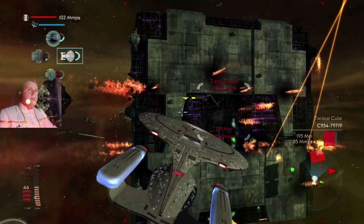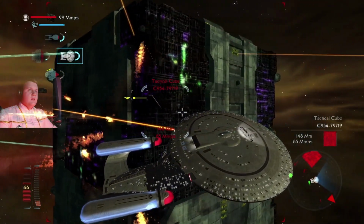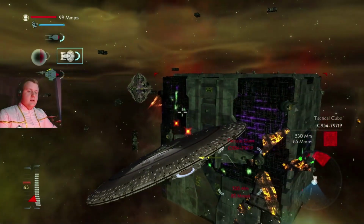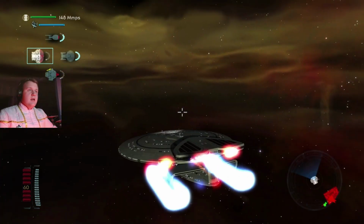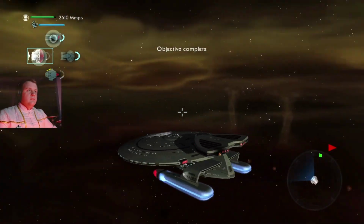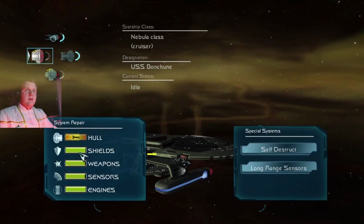We'll have to do that for a while. And fire torpedoes. Let's get the Bonshun out of here. Standing by. The cube has been destroyed. Good work, everyone. We'll set him to repair too. All vessel destroyed.